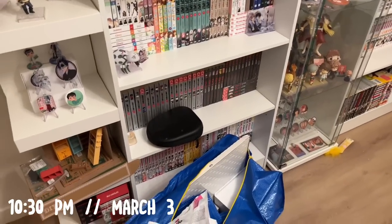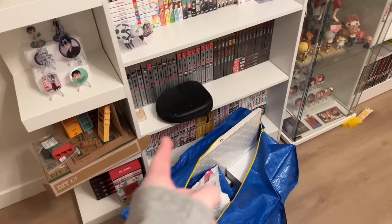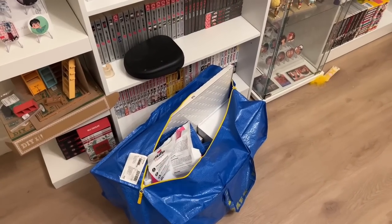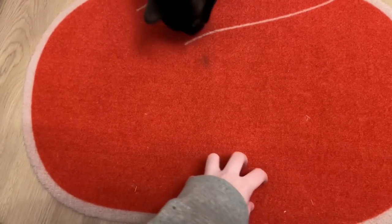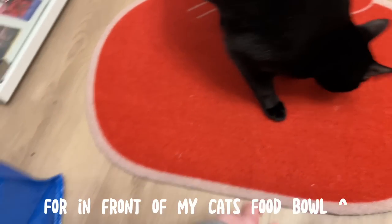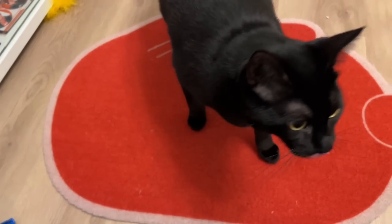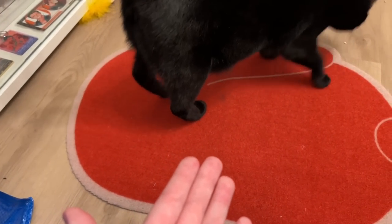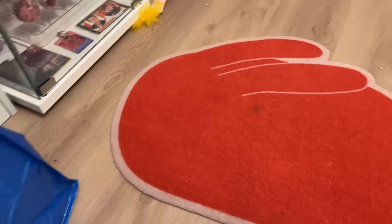Okay, so I just got back. It is like 10:30 at night. It's March 3rd. I just got back from IKEA, got some room decor stuff, so I'll do like a little haul. Starting off, I got this little rabbit mat thing from their Year of the Rabbit collection. It was a couple dollars and my cat loves it.